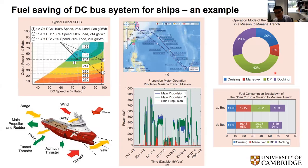And more importantly, not only the capital cost, the maintenance or the operational cost will be reduced, because with the AC system, you can only run the diesel generator at fixed frequency. So sometimes you will have light load and very poor fuel consumption efficiency and higher emission, by the way. If we use a DC system, we can adjust our diesel generator speed to always operate at the optimal point to have higher efficiency. And then that can save the fuel.